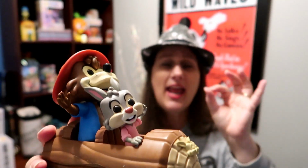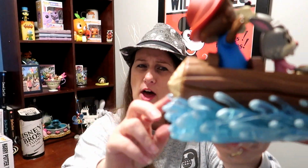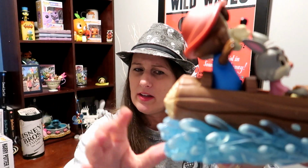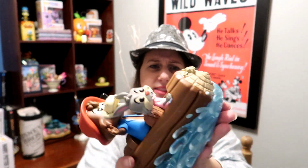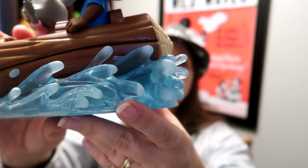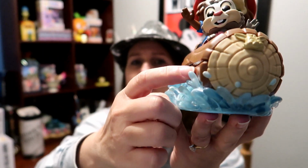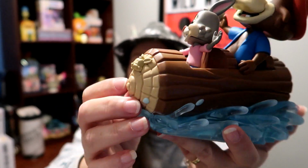First of all, it's a lot heavier than most pops, and I have found that a lot of pops that have water are heavier. Maybe something they use for the water makes the pops heavier. But the details in this water are amazing. It is actually splashing up. There's loose water. Look, loose water, loose water. So it's not connected to the water.